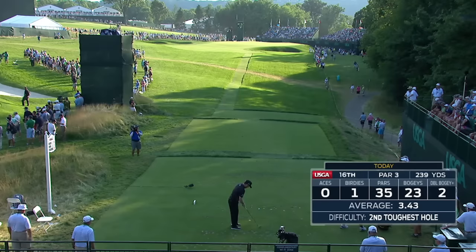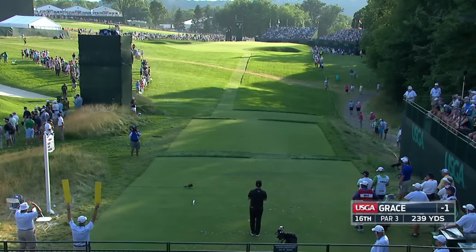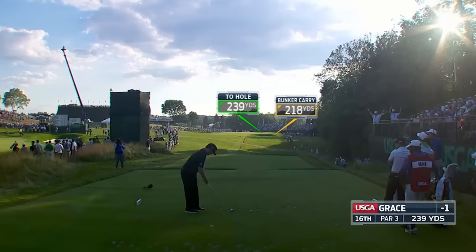See, 16 just moved back to the second most difficult hole today. Just one birdie. Hard to really take on that hole location over there in the back right. You got to cover that bunker. If you miss it just a bit, that is the last place you want to be.